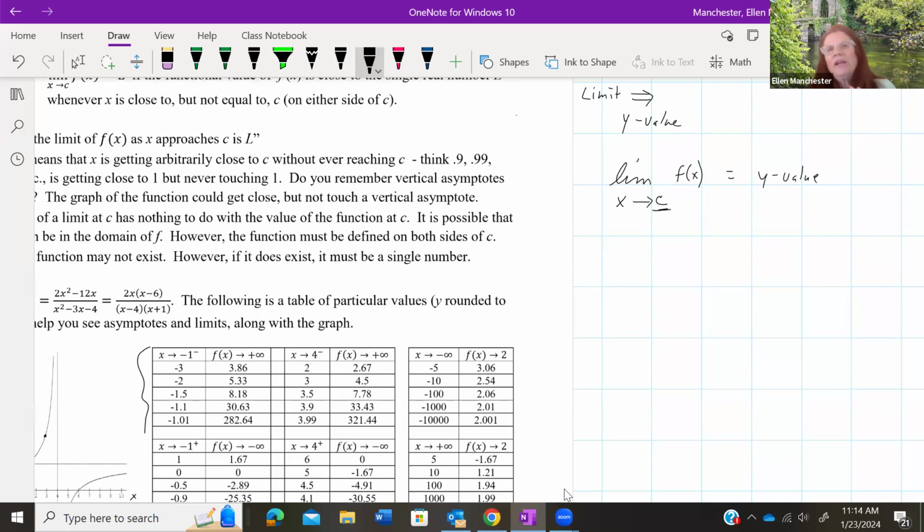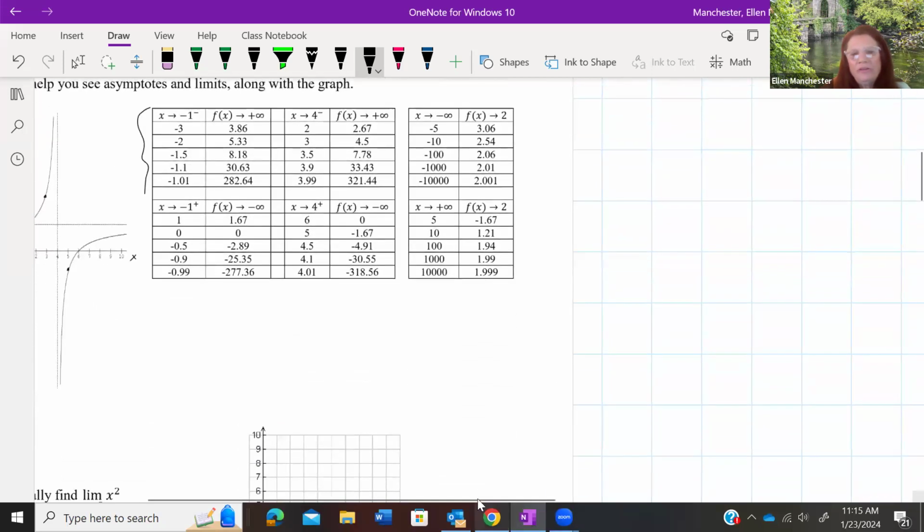In calculus, we're going to get to something called the derivative, right? And the derivative, again, is just a slope, and I'll say it over and over and over again. It's just another way to say a slope, so another new term. And you cannot have a slope at a graph if the limit does not exist. So that's why we have to know whether a limit exists or not, because if we're going to find a derivative, the limit has to be there. There has to be a y value there in order for the derivative to exist. Okay, so how does this work?